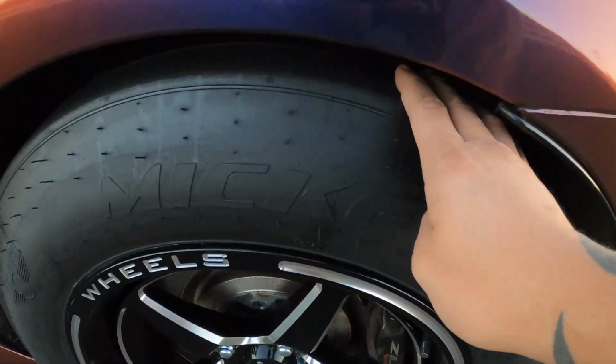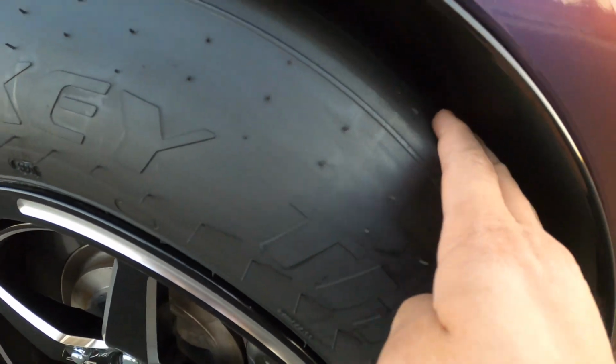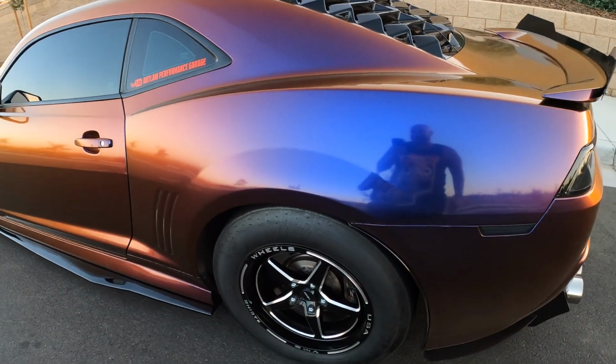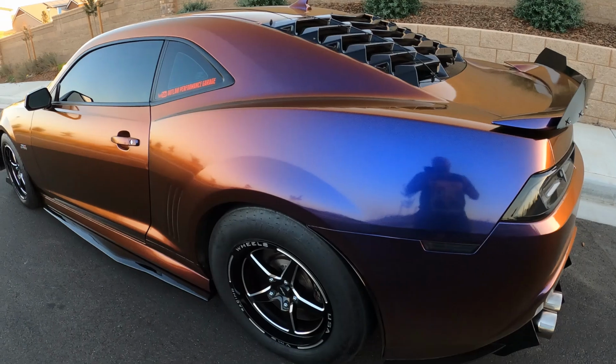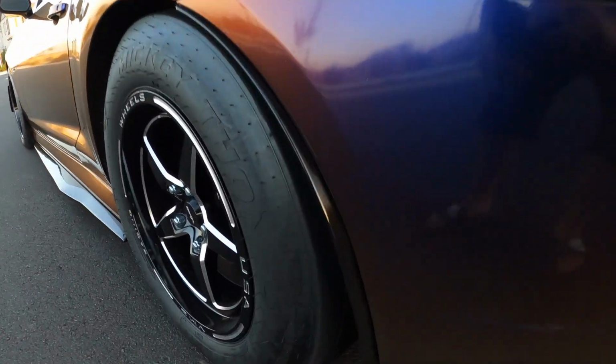Oh man, these are warm. Man, these are warm. Second gear, completely grabbed. I mean, it just completely grabbed. And then third gear grabbed, fourth, and so on. So these tires are definitely living up to the name.